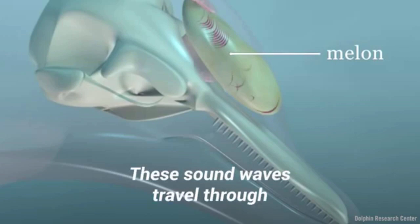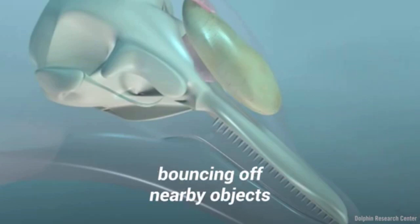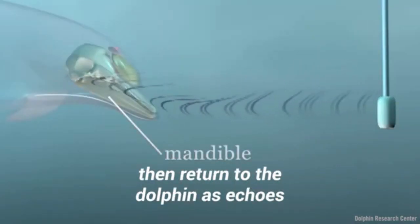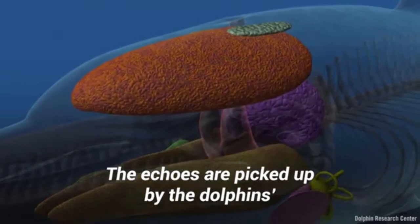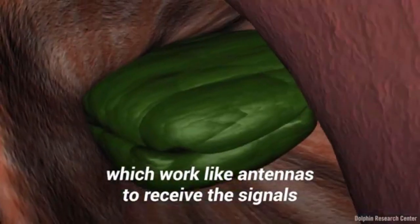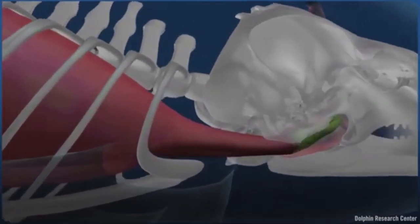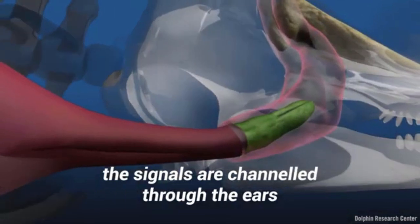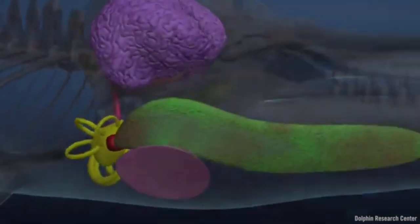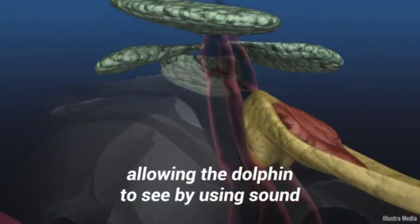These sound waves travel through the melon and into the water, bouncing off nearby objects. The clicks of sound waves then return to the dolphin as echoes. The echoes are picked up by the dolphin's lower jaw and forehead, which work like antennae to receive the signals. From there, the signals are channeled through the ears and back into the brain. The brain can then interpret them, allowing the dolphin to see by using sound.